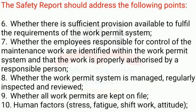6. Whether there is sufficient provision available to fulfill the requirements of the work permit system. 7. Whether the employees responsible for control of the maintenance work are identified within the work permit system and that the work is properly authorized by a responsible person. 8. Whether the work permit system is managed, regularly inspected and reviewed. 9. Whether all work permits are kept on file. 10. Human factors, stress, fatigue, shift work, attitude.